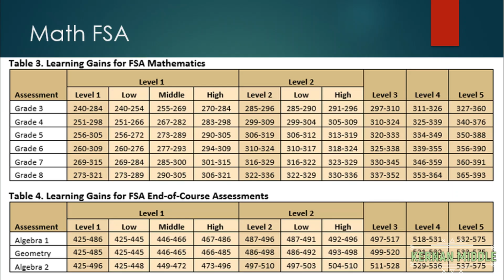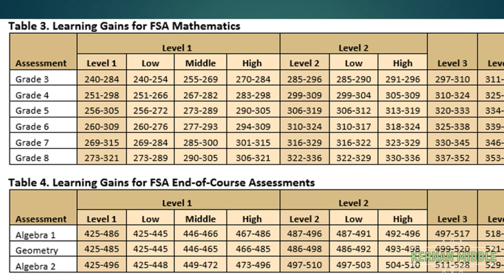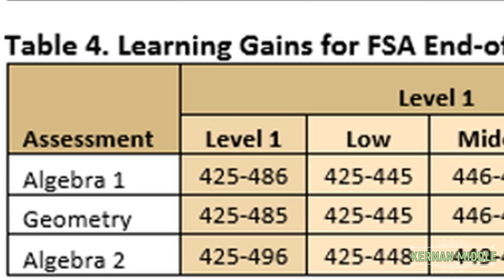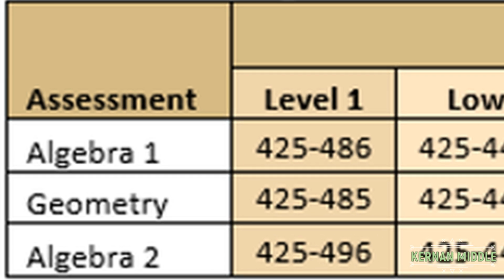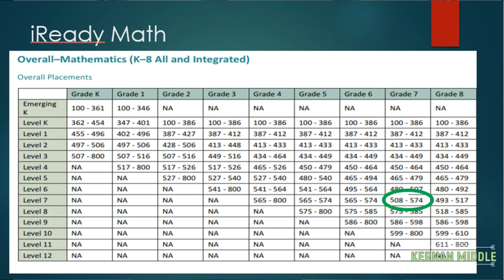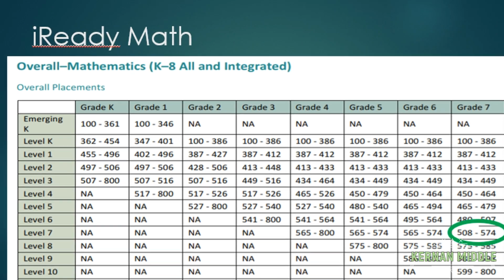So, like ELA, math is broken down into 5 levels, with 3 sublevels for level 1 and 2 sublevels for level 2. Math also has an EOC for the high school courses Algebra, Geometry, and Algebra 2. A student must pass the Algebra 1 assessment to graduate from high school. For Geometry and Algebra 2, the EOC score counts as part of their final grade. We monitor student progress in math using iReady, similarly to the Achieve score in ELA. iReady creates a grade level band as an indicator for where your student should be.